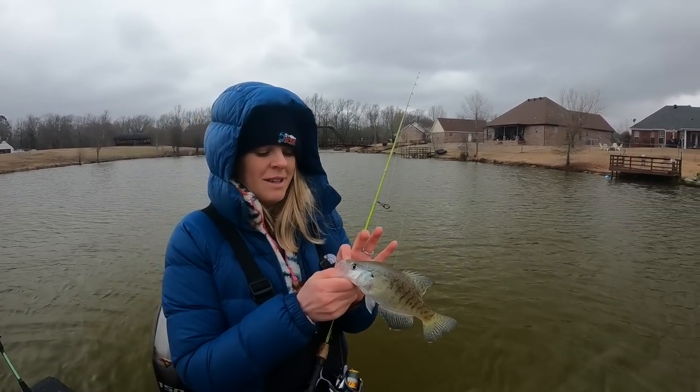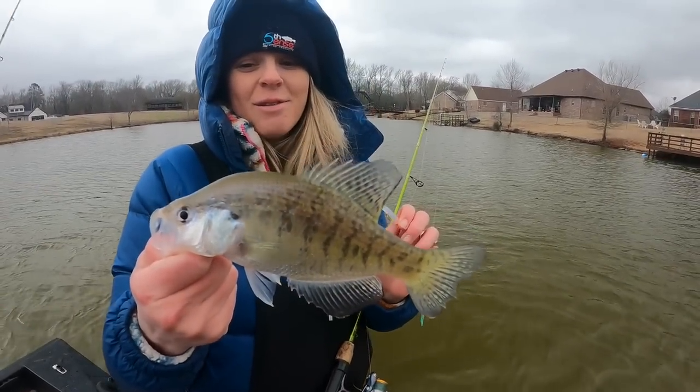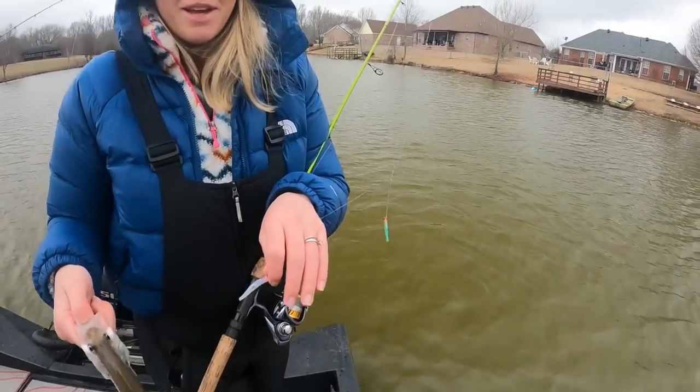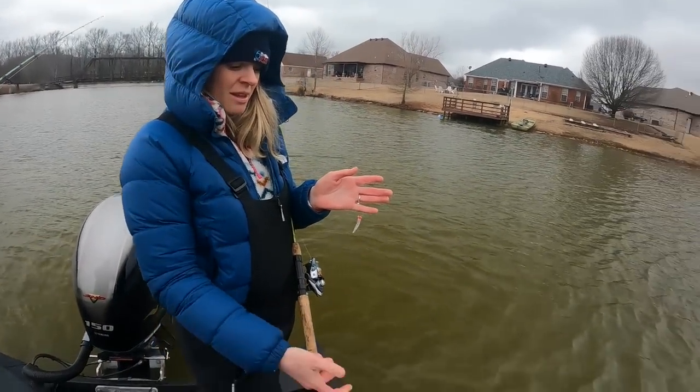Whoa. I just broke mine off. Now I got to try to tie on two jigs and I've got no feeling in my hands. That does not sound fun. Nope. I can't do anything with my hands right now. Yeah, look how red they are. Dang, I need some hot hands. We forgot them. Yep, it'd be all right.